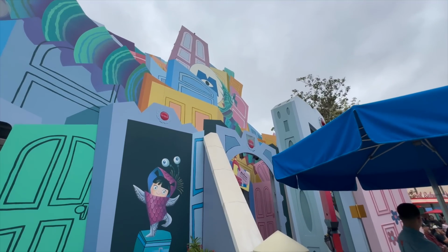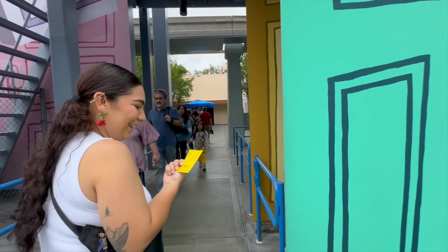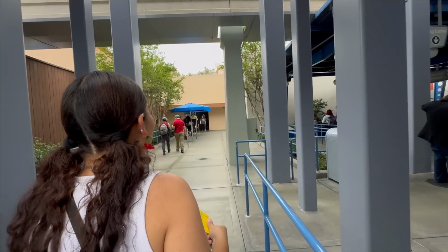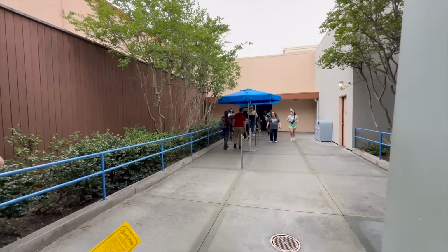Now, Nicole and I decided we're gonna be doing Monsters, Inc. So I think we're gonna do the Buddy Pass system. They told us to come over here and wait in line. If there's just 2 of you, sometimes they give you this little pass. So I guess we'll see how long it takes.